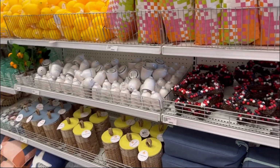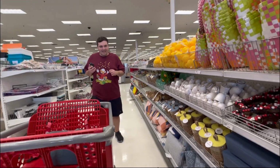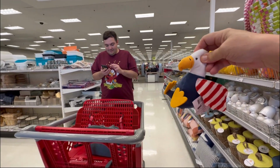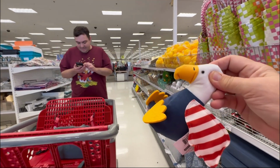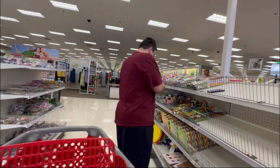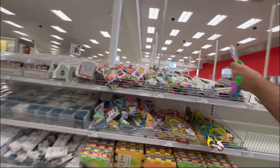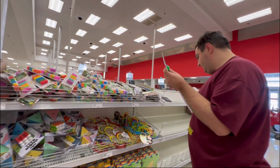There's some 4th of July. Some Eagles. Does this remind you of anyone? Hockey. Oh, I was thinking of Sam Eagle from the Muppets. He's found some fidget toys here. Oh, I remember. Stephanie got one here for Livy, and Craig couldn't stop playing with it. I'll have to see if we can find that one.